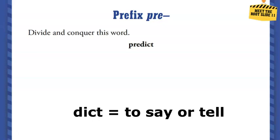And the prefix is pre, which means, wait a minute, I know you know what it means. We've talked about it a lot today. So let's say the meaning of pre all together on the count of 3. Are you ready? 1, 2, and 3. Before. Very good. Great. So now we know what the prefix of the word predict is and what the base is. So let's predict what it means. I'm going to give you a few minutes to predict what it means.